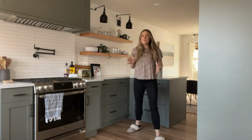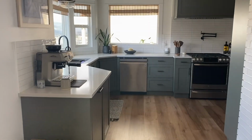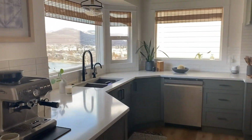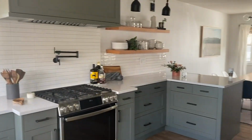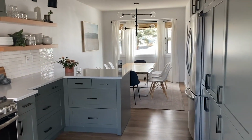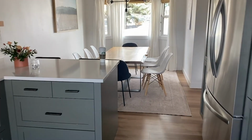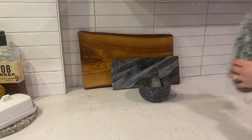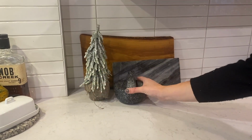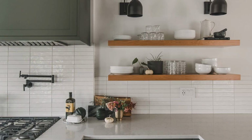All right, so the last tip that I wanted to give, and this is my modern minimalist tendencies. I love clear spaces, but when there is nothing, it feels empty and sterile and not super lived in. So I definitely love to have things on surfaces in vignettes, but I don't like to clutter it too much. So I would say clutter-free, but also not empty.